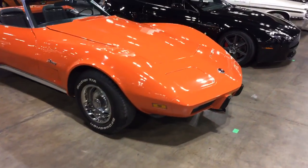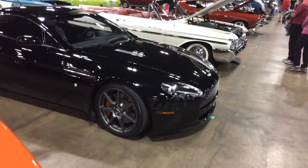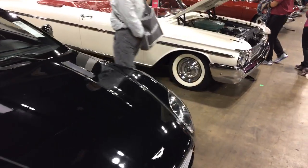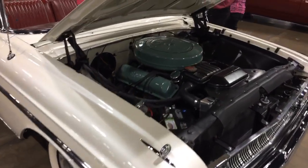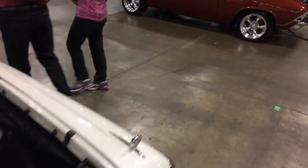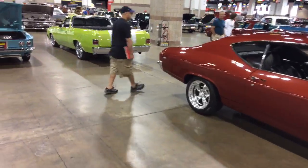Corvette's a huge part of what we do at Mecum Auctions. About 10% of our inventory, typically over the course of a year, is Corvettes. Here's a late model Aston Martin. You talk about variety. Yes. How about a Mercury Monterey convertible with the top down? My gosh, you just literally never know. Out of the 800 or so cars in this building, no two cars are identical or even close to being the same.